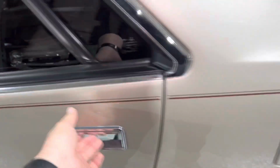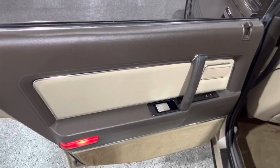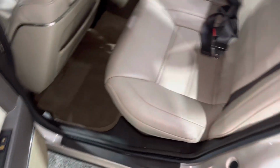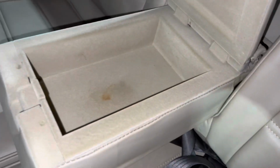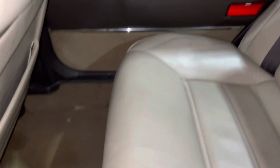All right, I'll show you in the back here. Door panel's perfect. Back seat's pretty much perfect. Seat belts are all good. There's our little lid. Little stain in there, but everything's so nice. The rear carpets are perfect. Couple little stains. We've got a little coffee stain or something. We'll get that cleaned up, but pretty much super nice. Show you the other side here.